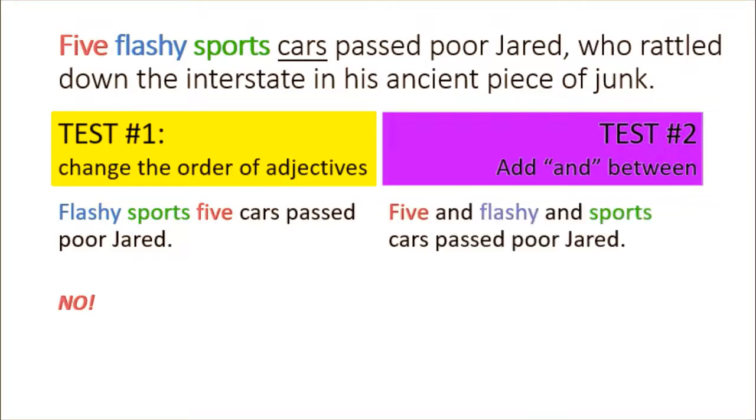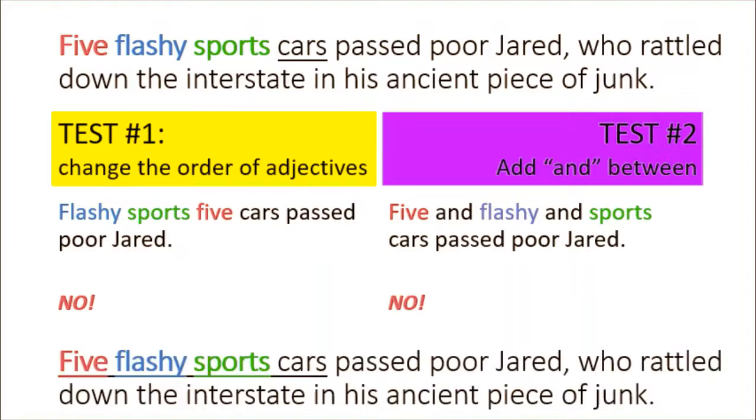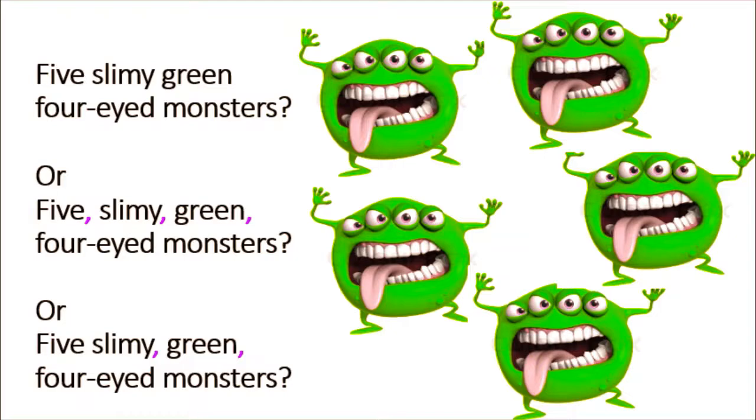Let's try test number 2. If we say 5 and flashy and sports cars passed poor Jared, that also sounds terrible. We can't do that either. Therefore, we were right to not put any commas between those 3 adjectives. It's just 5 flashy sports cars passed poor Jared. No commas. So let's go back to our original question.